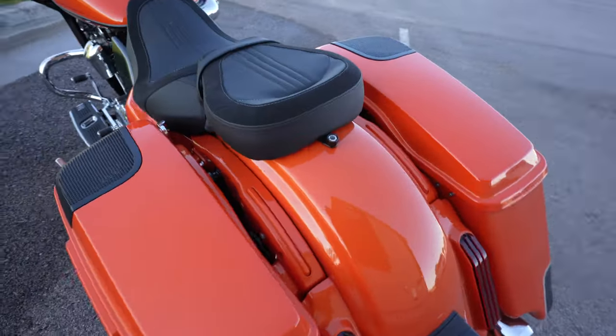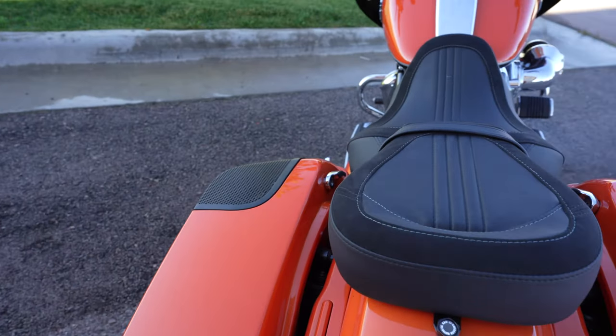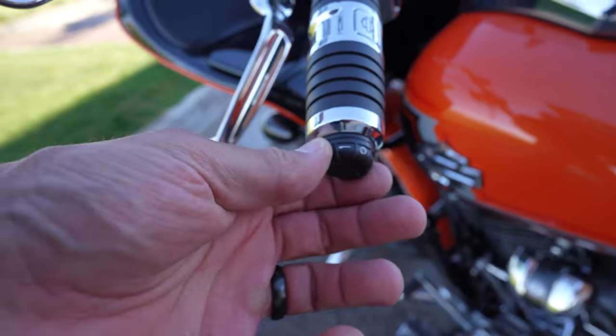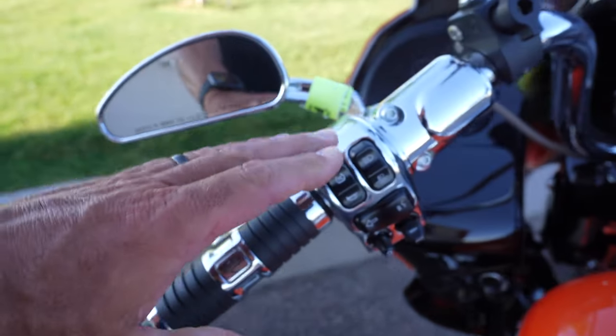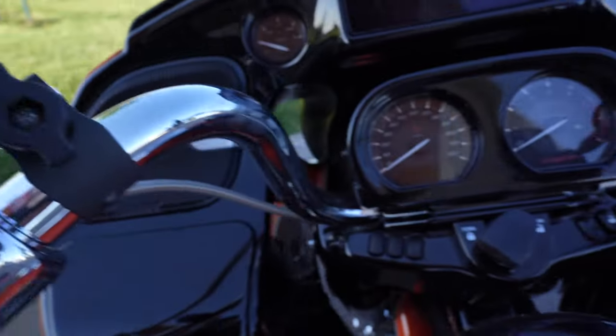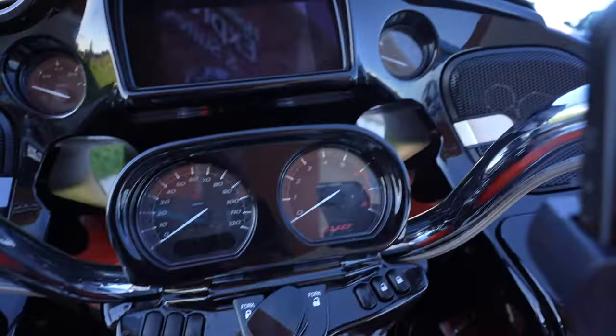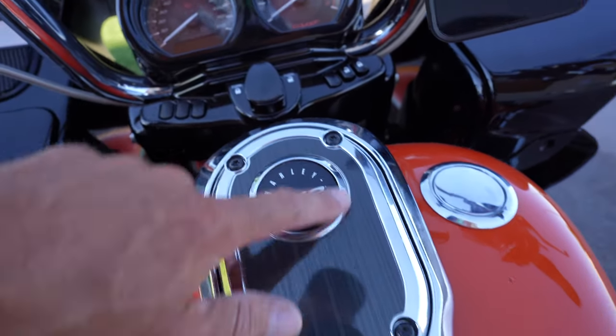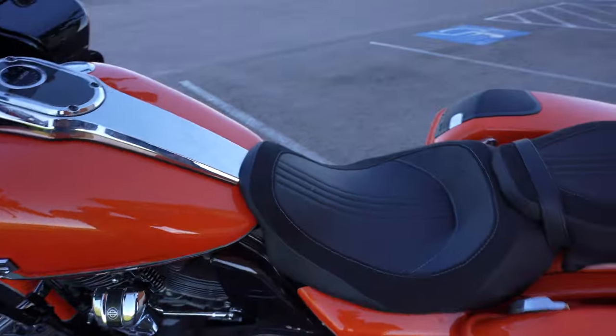But the paint, hopefully you guys could see it. It is orange, but it's actually a metallic. There's metallic in the paint, makes it really glow in the sun. Beautiful. Comes with the heated grips already. Nice hand grips. What I really like about it is all the levers, the mirrors, the handlebars, everything is in chrome. You could just see the CVO, really nice touches on all of the CVO bikes.